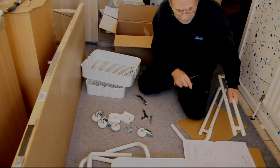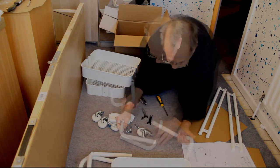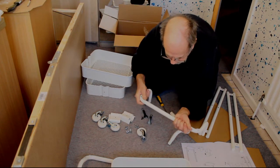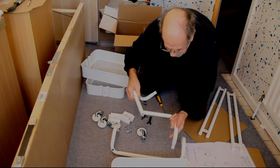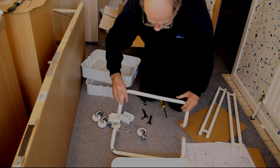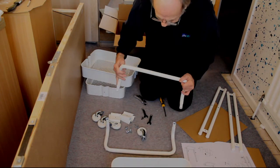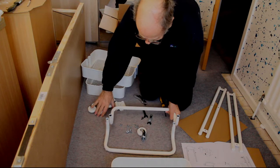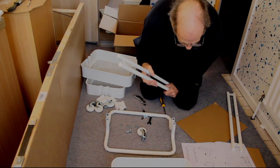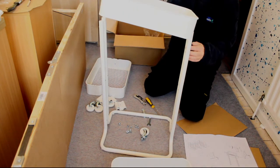And we put together the curved base pieces. Left and right. I've got a twist lock on. It's fairly straightforward. And then those go flat on the ground. Like that. And we drop those. So then we drop a tray from the top down.